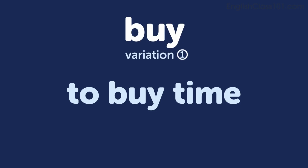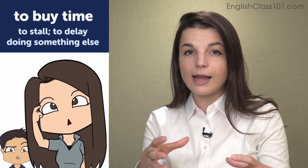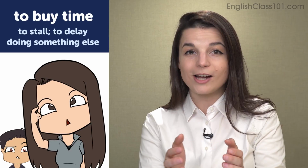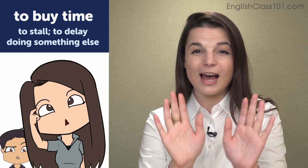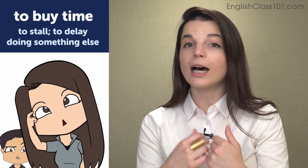Let's move along to some variations of this verb. The first variation for this lesson is to buy time, to buy time. This means to stall. So to stall means to delay an activity or to try not to do an activity. You're trying not to do that for some reason. So we use the expression to buy time.